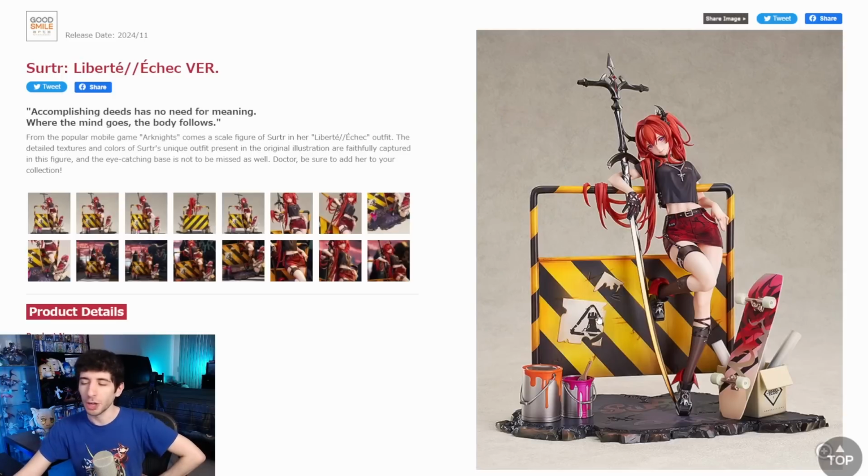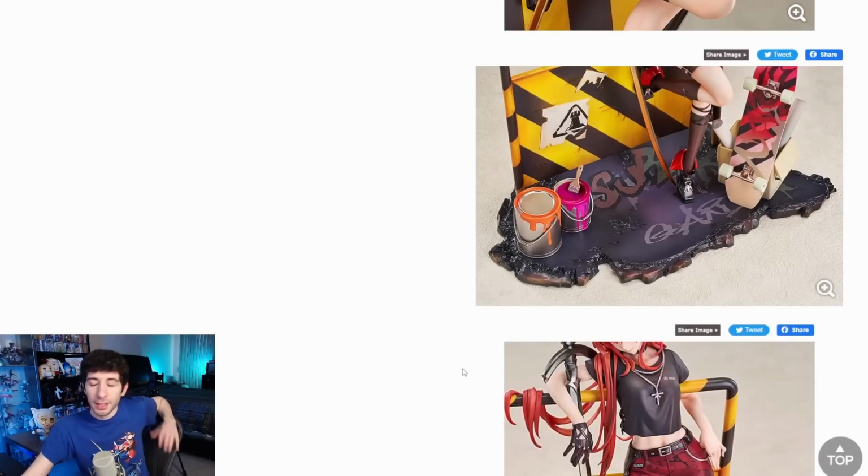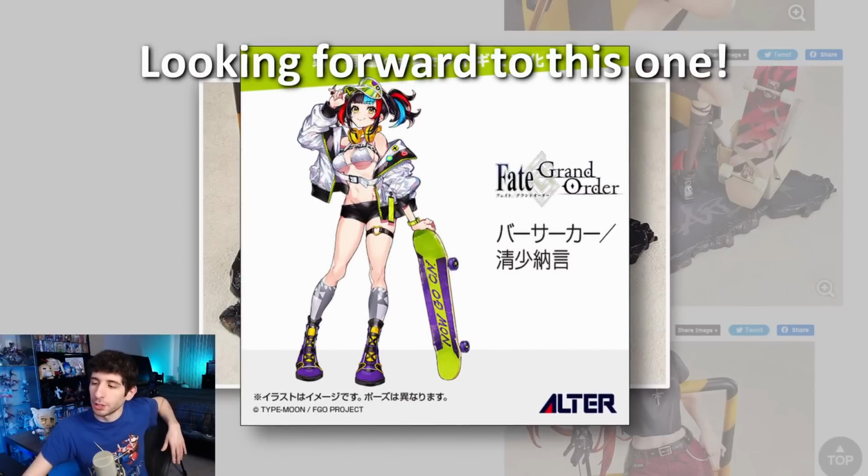Because there's a lot going on. You got this big gate behind her where she's leaning against it, the sword's leaning against it, her hair is draping down her shoulders and then onto the little railing, which is a really nice touch. It's all scratched up and dirty. Got these paint buckets down here. There's some graffiti on the bottom of the base, which is also pretty damn cool. The skateboard is awesome. Honestly, I think more figures should come with skateboards. I think they're pretty fucking cool.